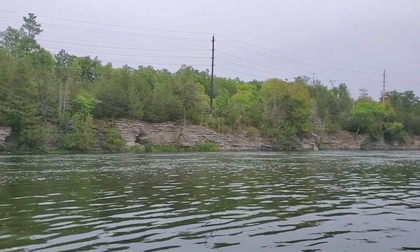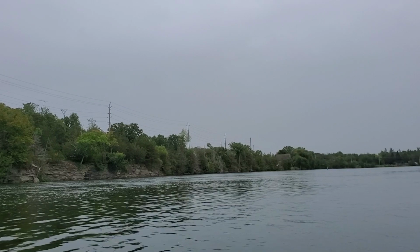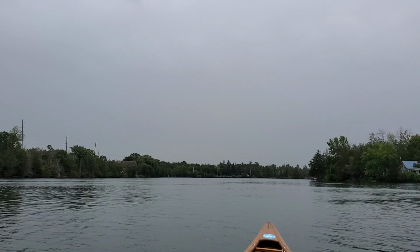Alright, so back on the water, and the bank of the river has a nice sedimentary rock face, and it's definitely raining a little bit. It's just very light raindrops that are coming down.